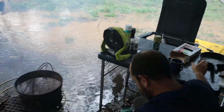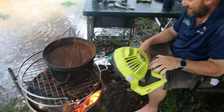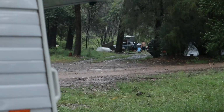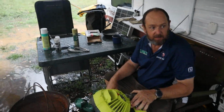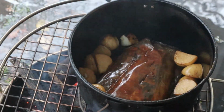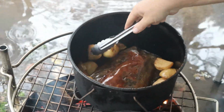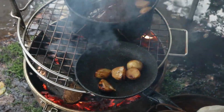Wow. Running the fan forced oven. I feel sorry for everyone else. Wonder how everyone went in the tent. Crazy. That's deep. Oh, look at that. It's gonna taste better because it was in the rain. Those potatoes look ready to me.